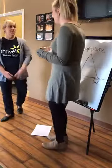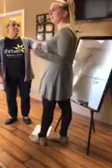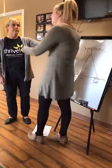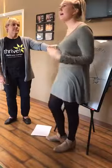I'll have you do it again for me. So if her stomach wasn't the issue, and I touched on her stomach here and pushed on her arm, it would stay strong, and that just lets me know that that's not an area that needs attention at this time. If her thyroid is the issue, and I touch her thyroid and push on her arm, it's going to go weak, because her thyroid is what actually needs the attention at this time.